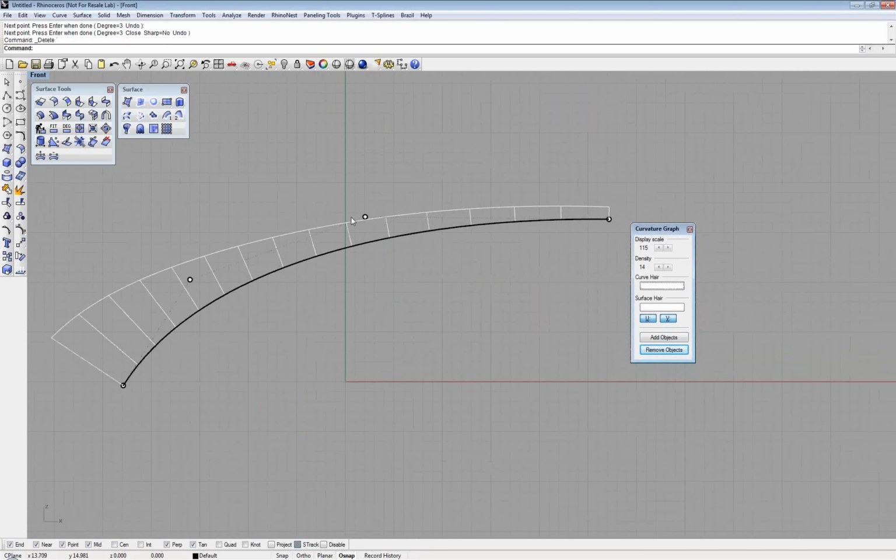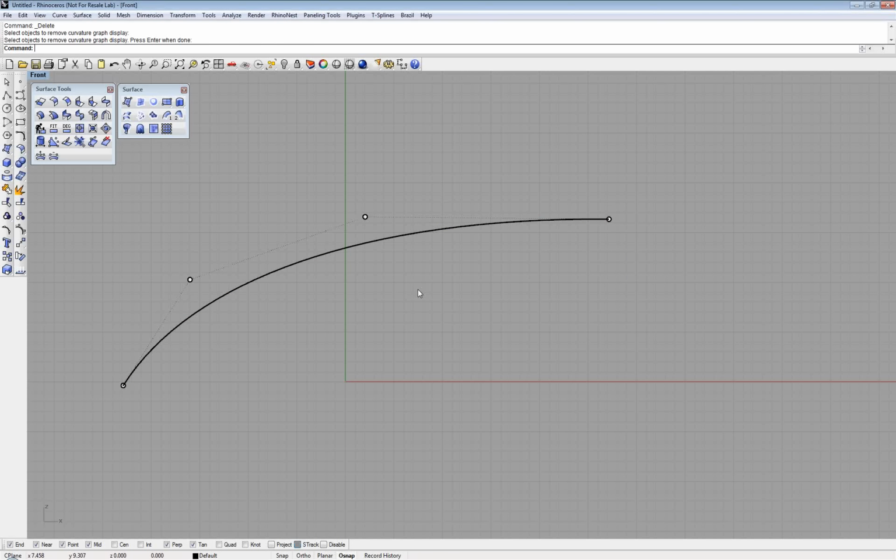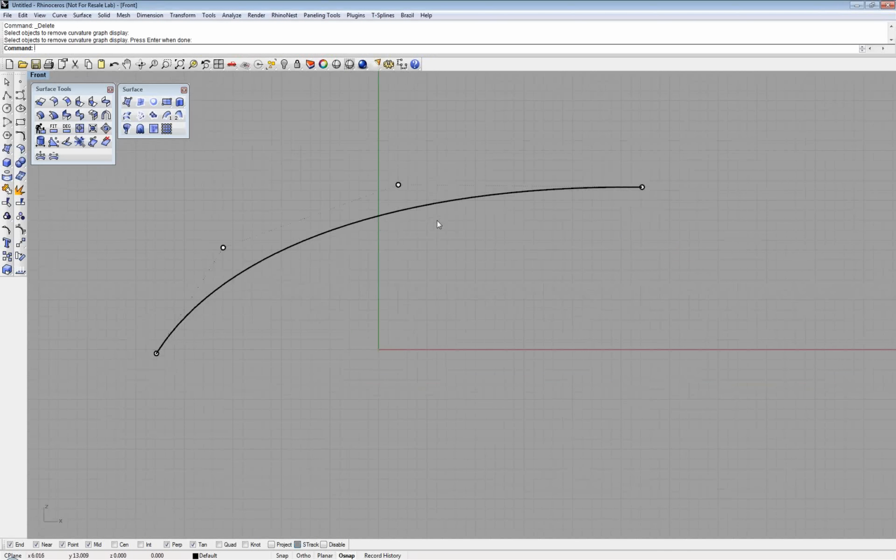So I'm going to keep coming back to looking at my degree and control point count for both curves and surfaces throughout this demonstration for this sole purpose of working in single span when possible. So I'm going to remove this curve from the curvature graph and turn off its control points. And I'm going to draw another curve, and this curve will be a straight polyline. So it's just going to have 2 points.